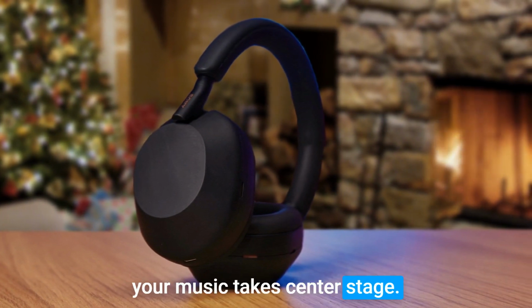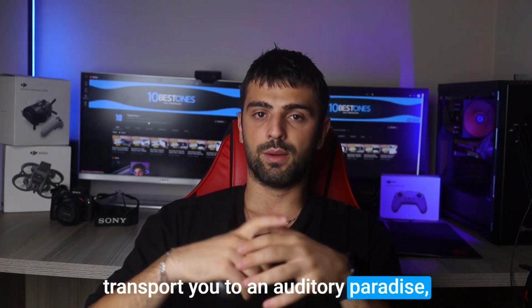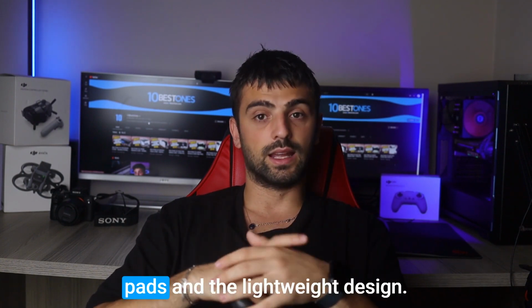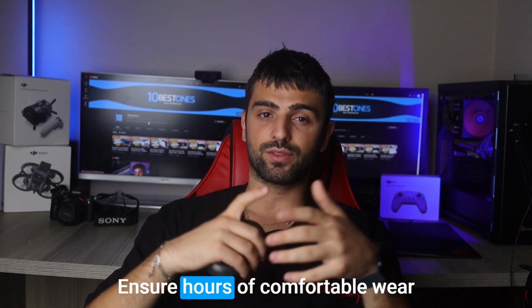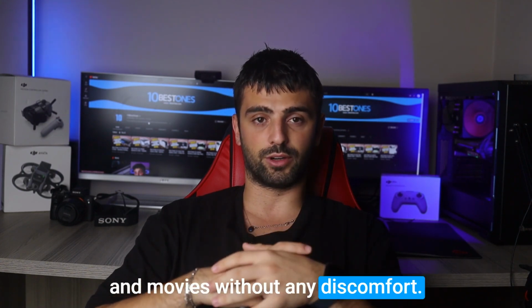music takes center stage. Not only do these headphones transport you to an auditory paradise, but they also offer a blissful fit for the long haul. The plush ear pads and the lightweight design ensure hours of comfortable wear, so you can enjoy your favorite tracks and movies without any discomfort.